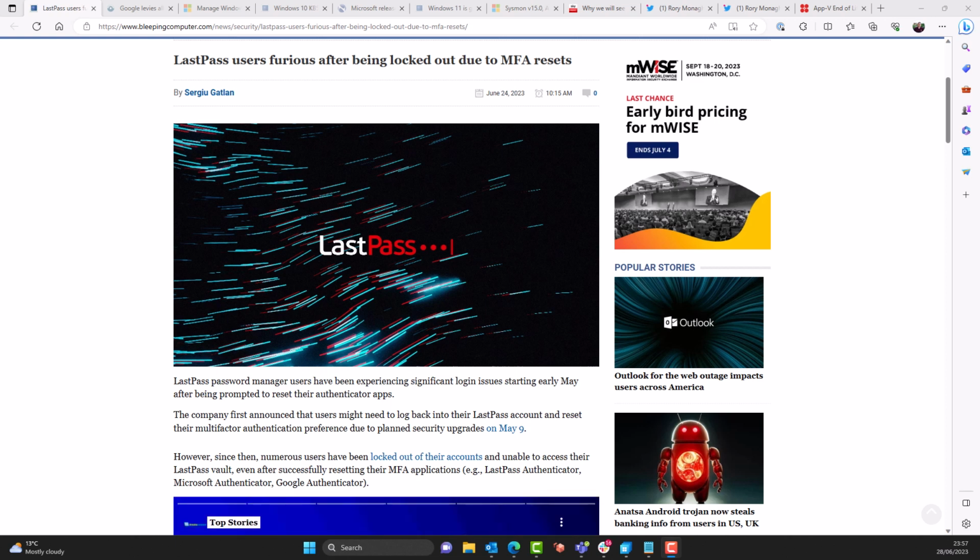Unfortunately, even after resetting MFA, some users reported being unable to access their accounts, and LastPass have suggested that you must log into the LastPass website in your browser and re-enroll your MFA application before you can access LastPass on your mobile device again. You cannot re-enroll using the LastPass browser extension or the LastPass Password Manager app.